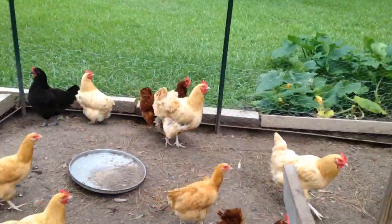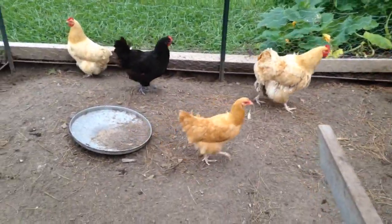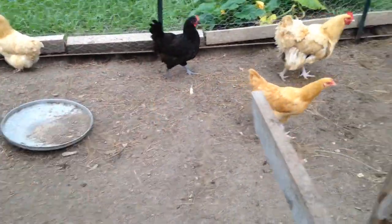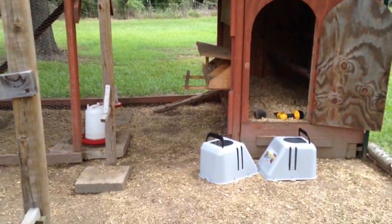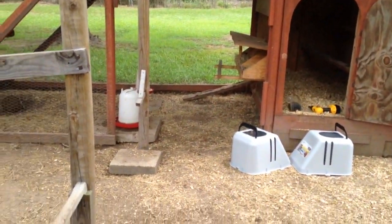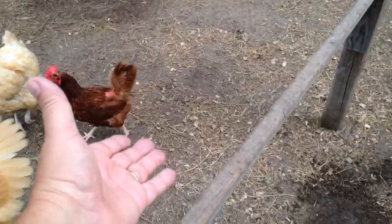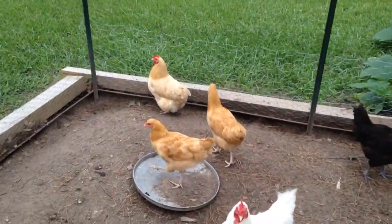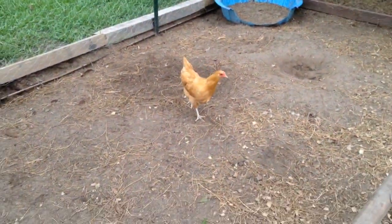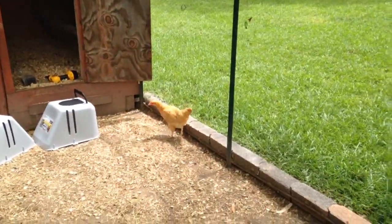There's Big Mama. You can tell which one Big Mama is. That is Sarah. And Ruthie is still on her nest over there, still trying to hatch out them eggs. This is one of the babies, believe it or not. There's two babies right there, and there's still a small one. Let's see, there's the fourth one.